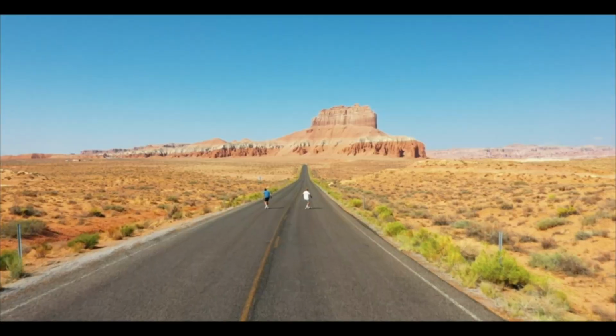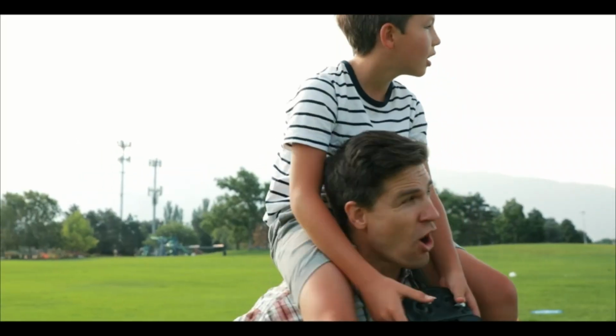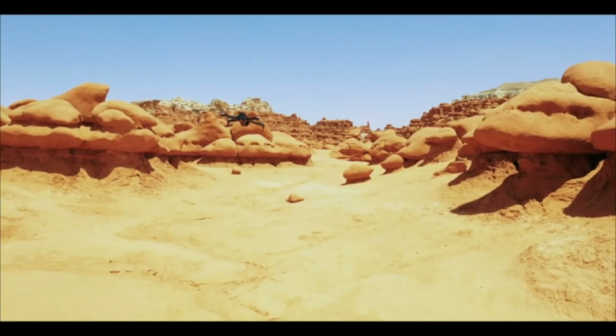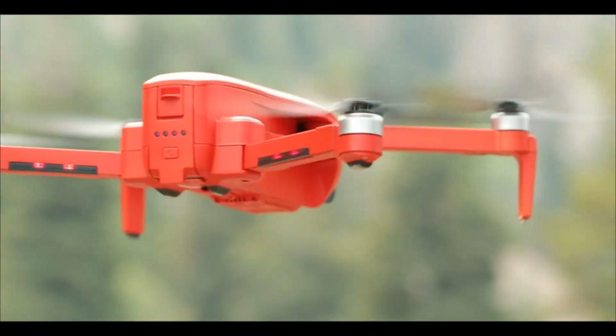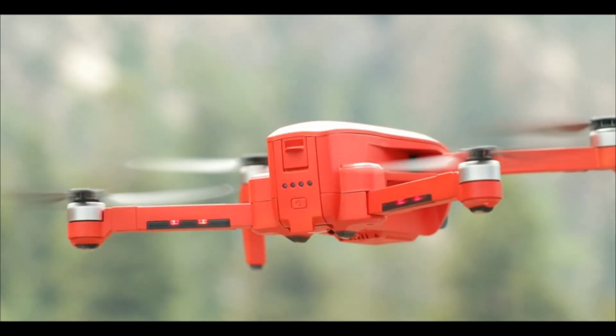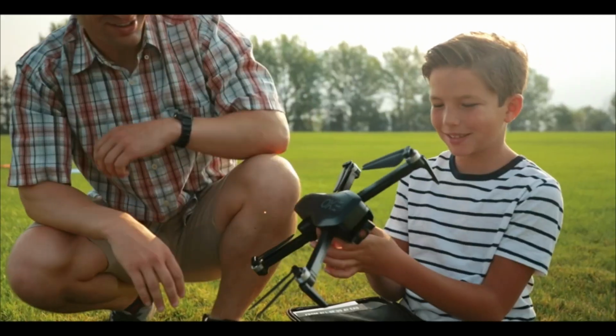The quadcopter itself is aerodynamically crafted to be both powerful and playful. With a sport mode cruising over 25 miles per hour, it flies like a paperweight, but has the power to hover steady in high winds. From the box, the kit is ready to fly, and it's simple enough your kid can do it.